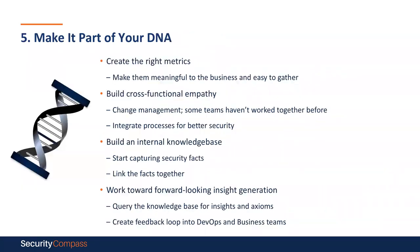And finally, make this a part of your DNA. Create the right metrics, make these meaningful to the business, and something that is easy to gather. When we deal with issues around the business, this is where a discussion between both the business and technical teams helps, because we can now balance the need for speed and security. We also want to build cross-functional empathy, and by working together, we are able to achieve this.